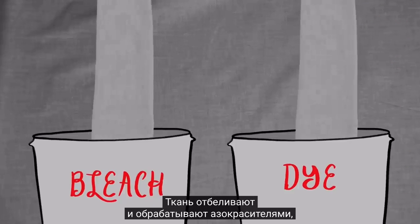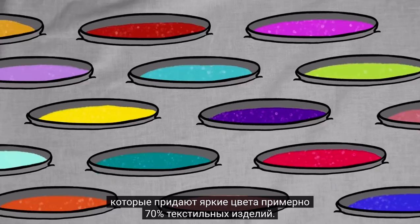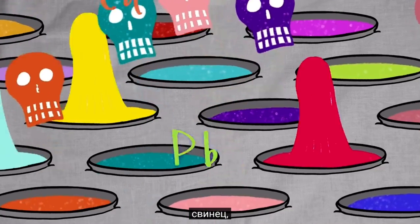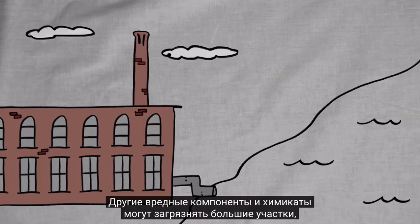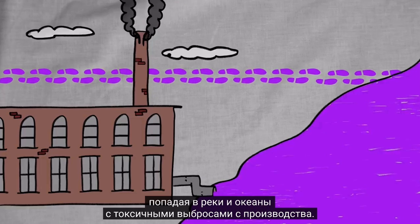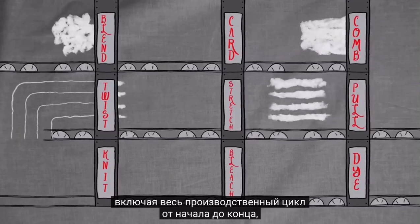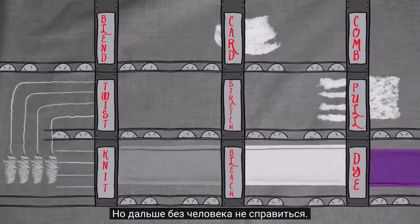Here, the fabric is dipped into commercial bleaches and azo dyes, which make up the vivid coloring in about 70% of textiles. Unfortunately, some of these contain cancer-causing cadmium, lead, chromium, and mercury. Other harmful compounds and chemicals can cause widespread contamination when released as toxic wastewater in rivers and oceans. Technologies are now so advanced in some countries that the entire process of growing and producing fabric barely touches a human hand. But only up until this point.